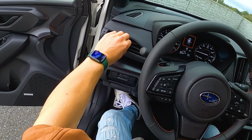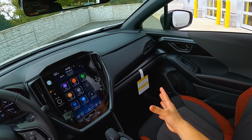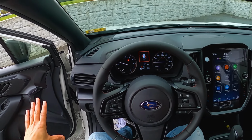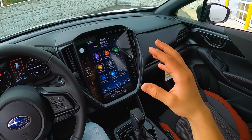And then we've got our vents here. We've got some more vents over there. We've got another vent here. It's a dual zone climate control, so the passenger can have a different temperature and speed. If you want to be cool, they can be warm, and vice versa.